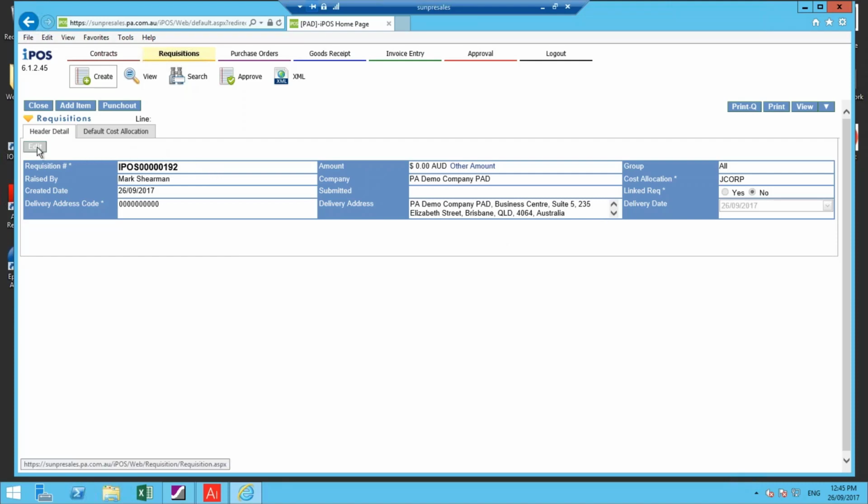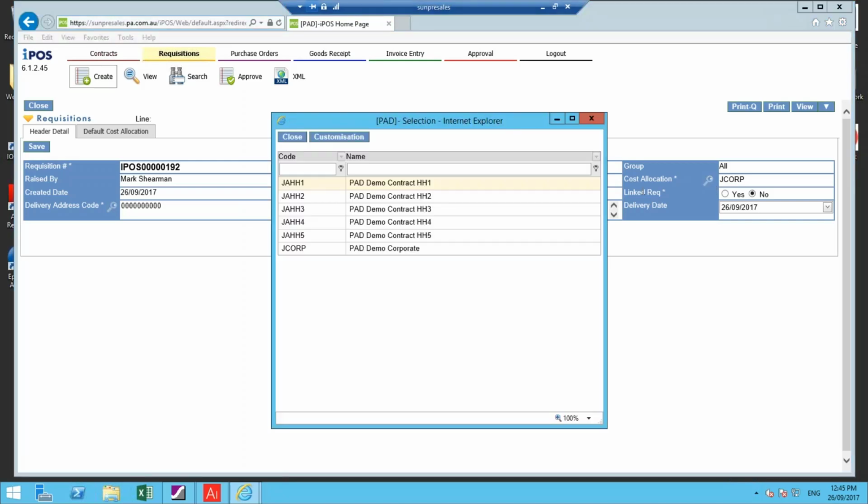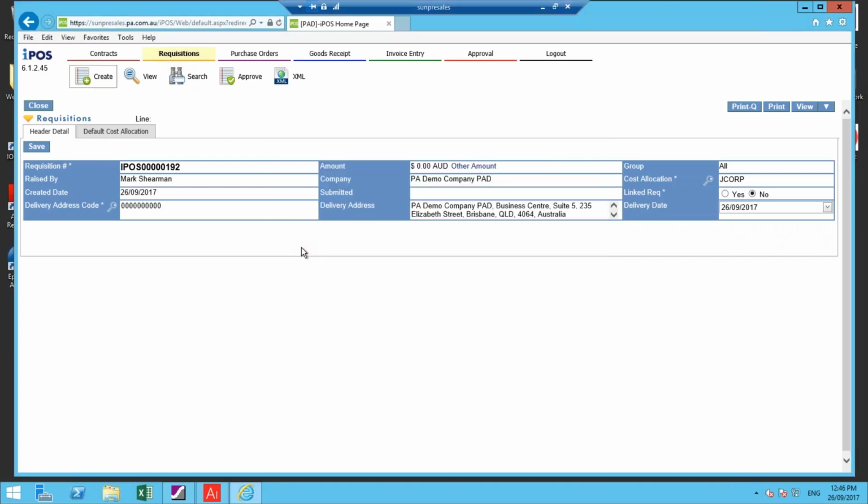Now, if a person, when they're raising the requisition, needs to change any of those default values, we can go into edit mode. You can see magnifying glasses next to fields. That represents a drop-down list of available values. So if I wanted to change the cost allocation code, I could click on there, and this presents to the person the list of available cost allocations. Now, it's not all cost allocation codes. It's only those cost allocation codes which have been assigned for their use. So you could have a system with 200 or 300 different cost allocation codes, but for this person, they've been assigned 6 of them. So they can only choose any one of those 6 to record their requisition against. And at this point in time, it is only a default cost allocation.